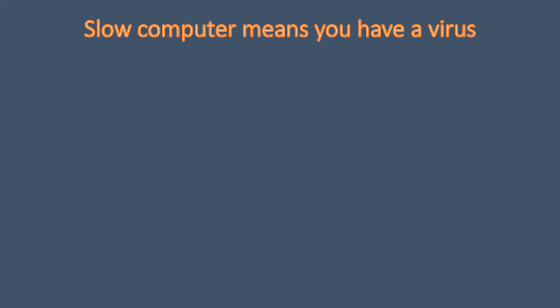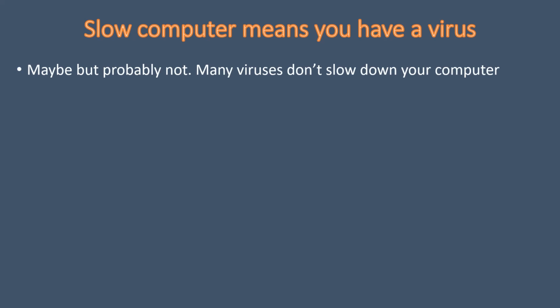Okay, if you have a slow computer, that means you have a virus. Well, maybe, but probably not. Many viruses don't slow down your computer at all. They do other malicious things. They could be sending information to all your friends. They could be just passing themselves along. I mean, there's so many things that a virus does. I'm not going to go into that. But it doesn't necessarily slow down your computer. It could, but there's a lot of reasons why your computer's slow. And here are a few.